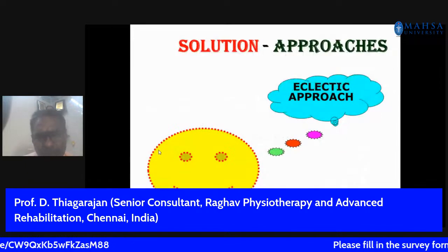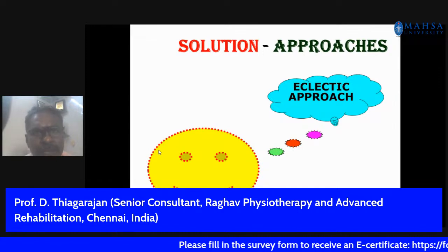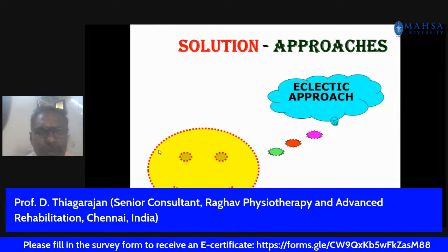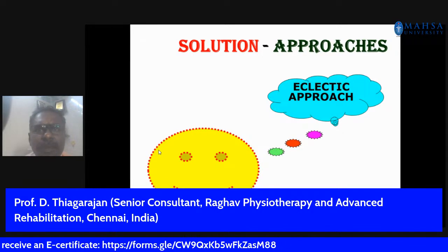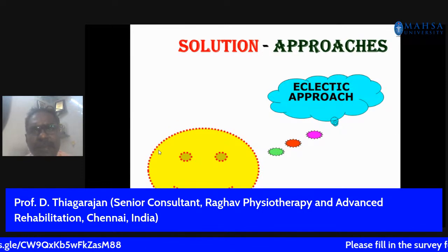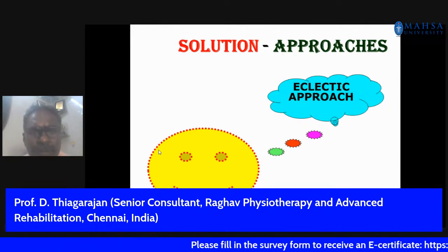So there are various approaches we know: Bobath approach, Brunnstrom approach, motor relearning program, Patricia Davies, Margaret Johnstone, Rood's approach, task-oriented approach. So it is clear no single approach is useful throughout the recovery phases.